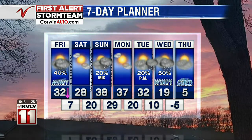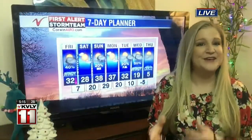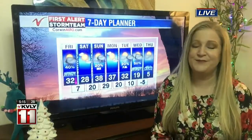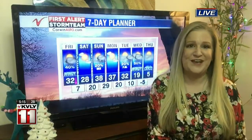A look at your 7-day planner. This weekend does look to be quieter on Saturday. Sunday, we'll see a chance for some mixed precipitation. You'll want to check that Valley News Live First Alert weather app for the latest. And next week into the holiday week, some big changes potentially. A storm system Tuesday and into Wednesday that could bring some measurable snow and wind and colder temperatures for Christmas Eve and Christmas Day.